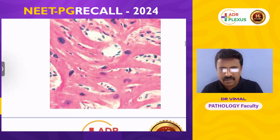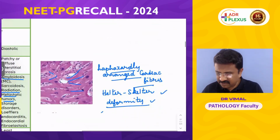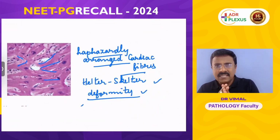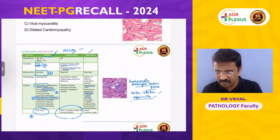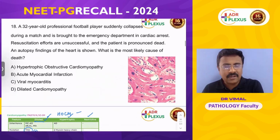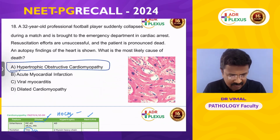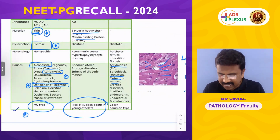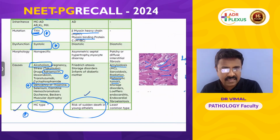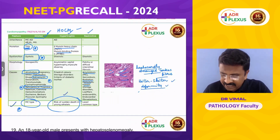And also, in addition, they have given this histopathological image. Typically, that is the helter-skelter deformity. Yes, so this is the typical helter-skelter deformity we discussed in our notes. That is the haphazardly arranged cardiac fibers. That is a helter-skelter deformity. These findings will typically get you to a diagnosis that it is hypertrophic obstructive cardiomyopathy. As you can see here, the most common cause of cardiomyopathy is dilated, and the most common risk of sudden death in young athletes is this hypertrophic cardiomyopathy. Yes. So moving on to the 19th question.